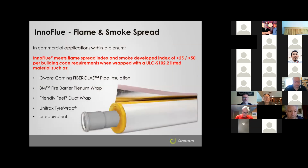When you get into some commercial applications within a plenum and you need to meet that certain standard, the flame spread and the smoke developed index, we talked about it earlier, but that's all about the 1738. And what they're saying here is you just wrap that pipe, that Centrotherm InnoFlue pipe, with some of these approved plenum wraps. They've all been approved and they will meet that standard.